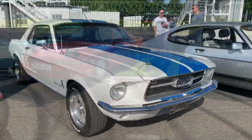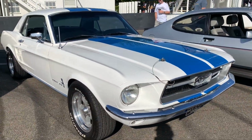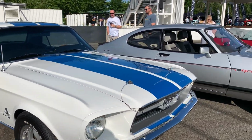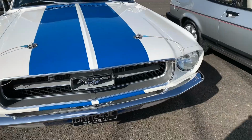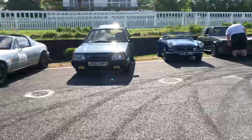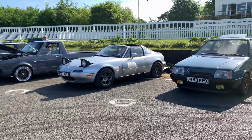Yes, it is. These colours are my favourite colours for an original Mustang. The white with the blue stripes just looks incredible, to me at least. You might have a different opinion, but it looks amazing. I like that MX-5 as well. I like the wheels on it.